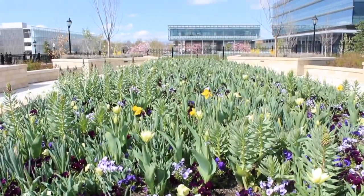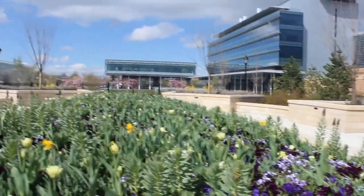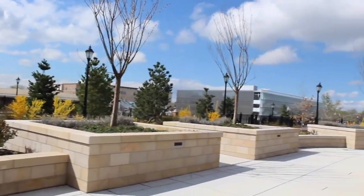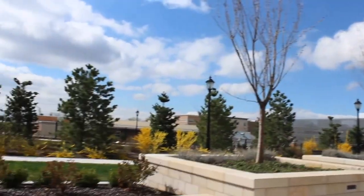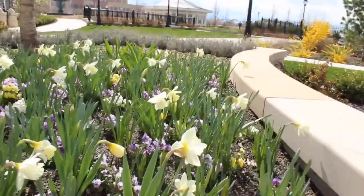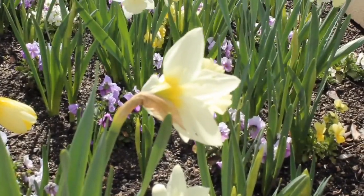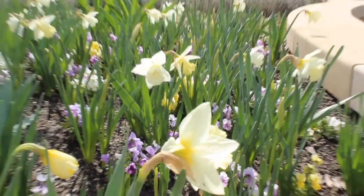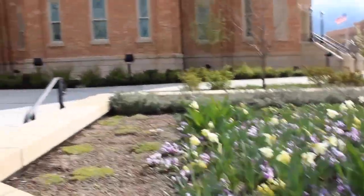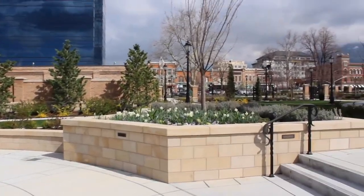It's really early spring. Some of the flowers are blooming, some haven't yet. And you see some areas that still don't have plants yet, which will come eventually. At a lot of LDS temples, you'll see lilies planted there at some point. I'm not exactly sure if that symbolizes anything or not, but it's just a trend that I've noticed at every temple I've ever gone to.